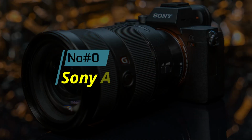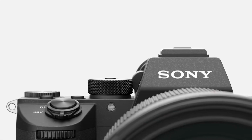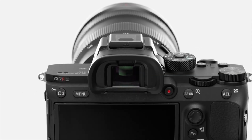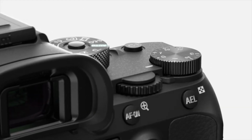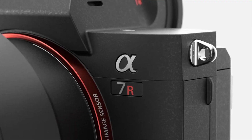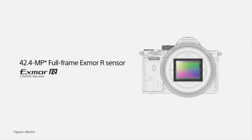Number 7. Sony A7R III. This camera does a good job of reducing noise and has good ISO settings. A photographer can get pictures with a moderate amount of digital noise by increasing the ISO values, up to 32,000. The highest value is ISO 102,400, but we don't think that's a good choice for most situations.